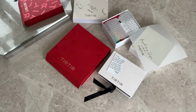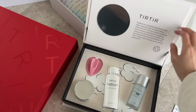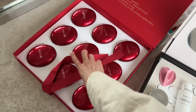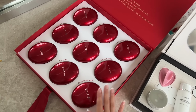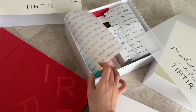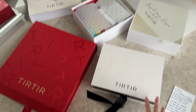So yeah. And also, Turtur sent me a bunch of gifts yesterday. It's really sweet of them. Let me show you guys. They sent me this, and this is really cool. They give me a bunch of cushions. I heard so much about them. Can't wait to try it. And a bunch of other skincare. Turtur has been really popular these days, so I'm really excited to try. So thank you so much.